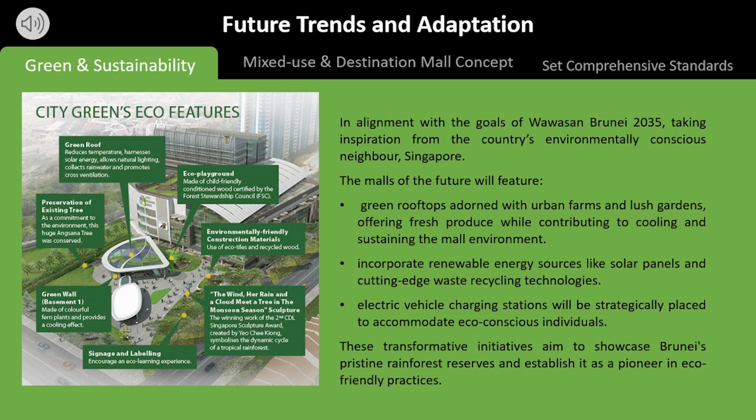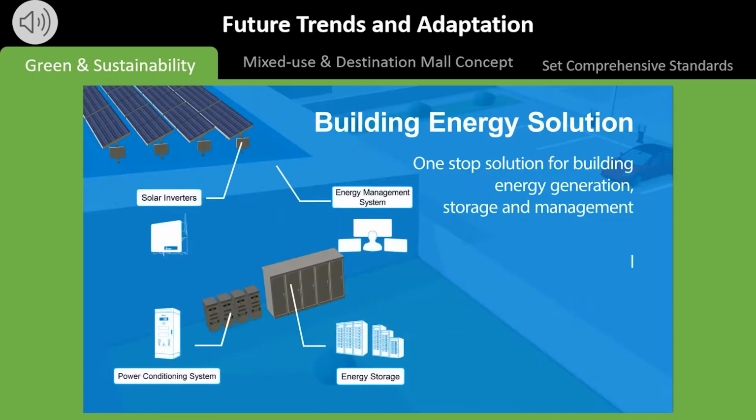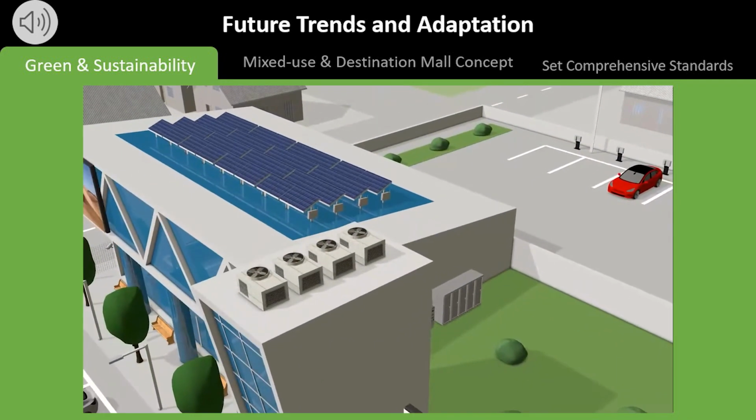The mall should also incorporate renewable energy sources like solar panels and cutting-edge waste recycling technologies. Electric vehicle charging stations will also be strategically placed to accommodate eco-conscious individuals. These transformative initiatives aim to showcase Brunei's pristine rainforest reserves and establish it as a pioneer in eco-friendly practices. This video explains the green initiatives shopping malls of Brunei can incorporate in terms of using their energy.